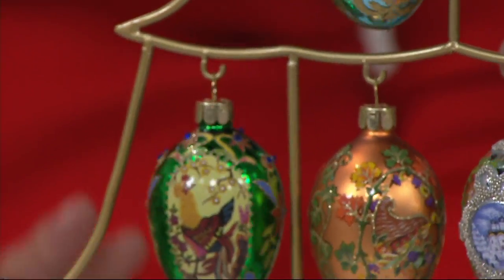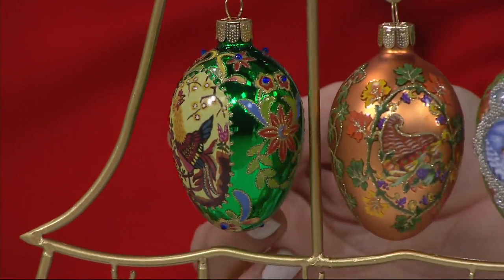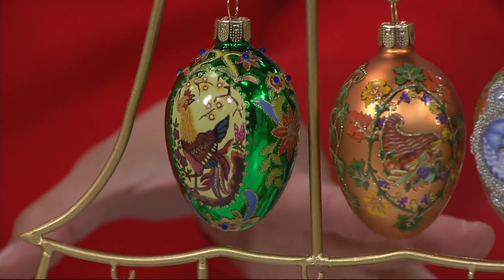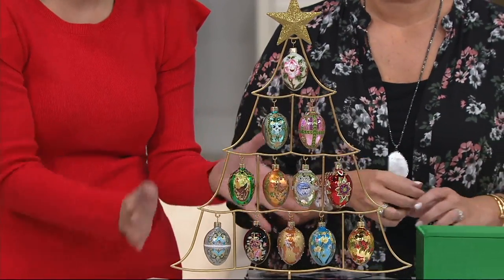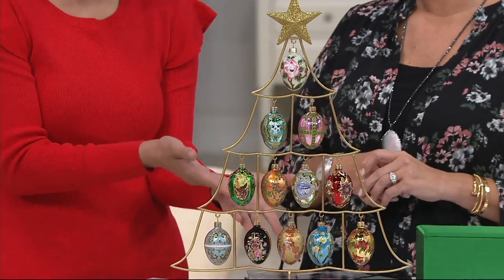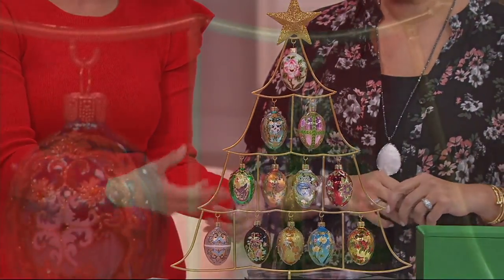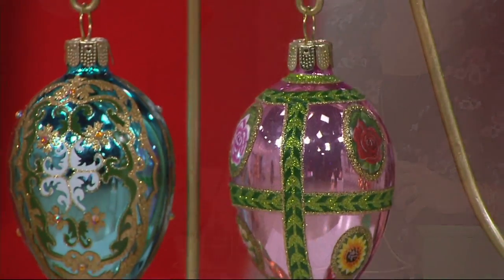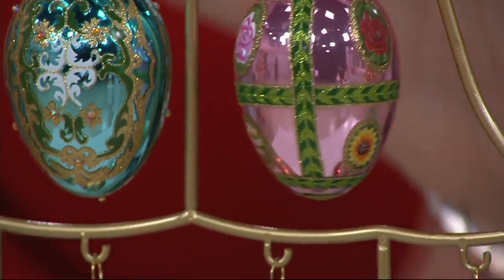And you know, you can display these different ways. If you want it to be for the holidays, maybe you have a kind of wire Christmas tree as we're showing you here to hang them. But they make little displays like this that are not holiday themed, because this can be holiday, but it can really be year round because it's just a bunch of different colors and it looks very, very elegant. I mean, we have blacks and golds and coppers and greens and pinks, and it's a lot of floral inspiration as well. So a lot of cloisonné.